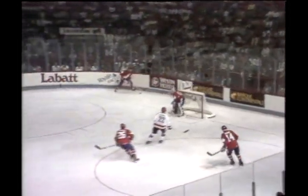Feeds it behind the net for Robinson. Larry Robinson, veteran of the 1976 Canada Cup, the first one. Peter Stastny at center ice. He's checked off the puck. Now Wilson. Wilson working to the line. There's that big shot again, and Friesen kicks it away.